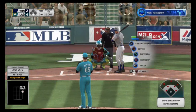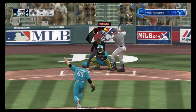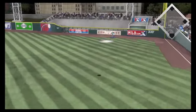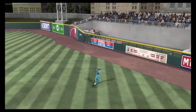Ready once again, Cal Ripken. He comes in 0 for 2 thus far. Shortstop, Cal Ripken. Skied into straightaway right. Kane is under it. Looks it into his glove, and there's 1 gone.